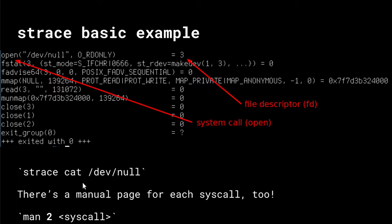That number is what we call a file descriptor. Now, you can see in subsequent system calls that we are calling, again, against this file descriptor. So you can see fstat 3, fadvise64 3, read. This is where it actually reads the contents of /dev/null and it returned nothing. And then you can see that it closed the file, and then it closes the file descriptors for how it prints out to the display and then closes out. So that's pretty straightforward, right? So you see what exactly is happening when I traced cat /dev/null.